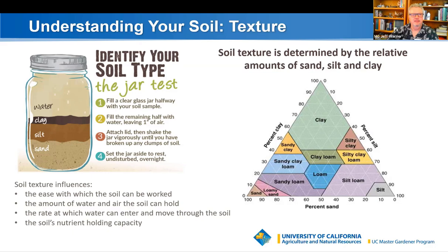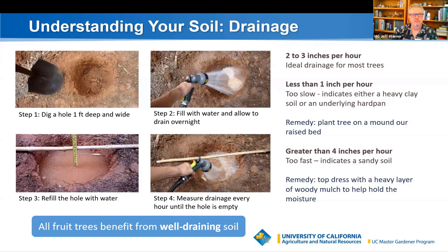The other thing you can do is a drainage test where you dig a 1 cubic foot hole, 1 by 1 by 1, fill it with water once, let it drain completely, fill it up again, and now time it as it drains out and see how long it takes. You want to test it at different stages so you can get a rate of drainage. And if it's draining 2 to 3 inches per hour, that's good. But if it's less than 1 inch, it's a little bit concerning. And some soil may take a lot longer than that, 1 inch per hour.